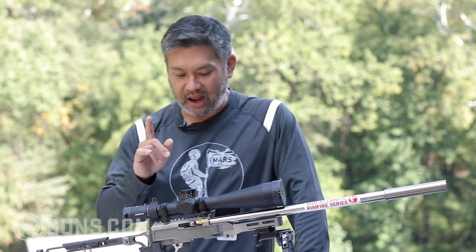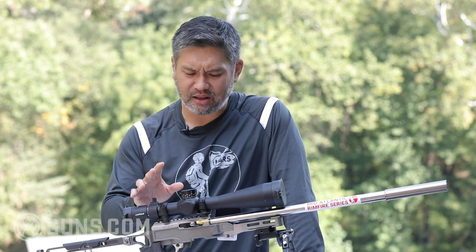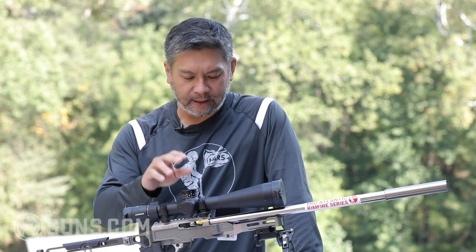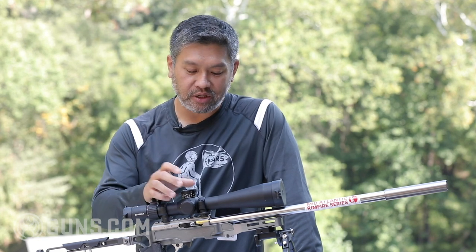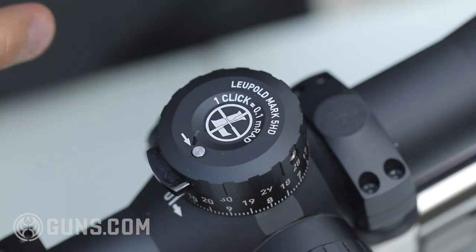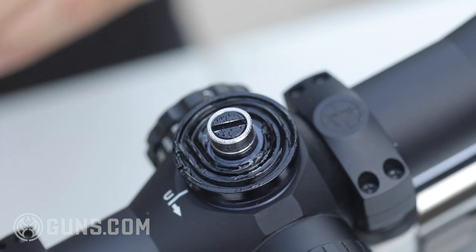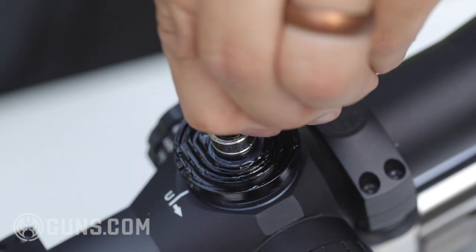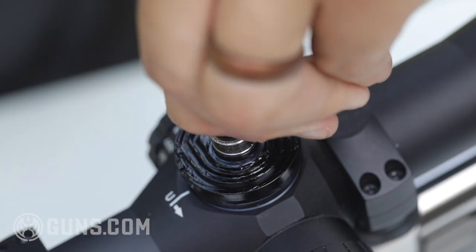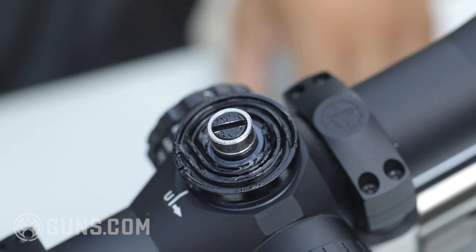One of the nuances I experienced with this zero stop, and I actually had to call them to clarify it, was that when I was dialing, I couldn't dial low enough to get to my zero. What they told me you need to do is, when you can't dial low enough, remove the turret cap. Inside there's an internal screw that really controls the elevation. That's what you use to set your initial zero. Once you do that, you can put the cap back on in the zero position and screw it back in, and then it'll be calibrated to your zero.